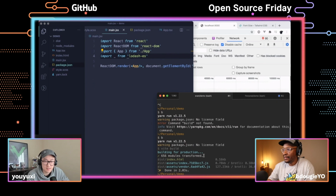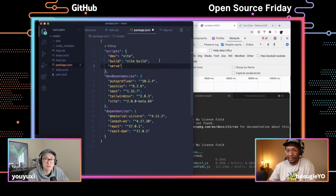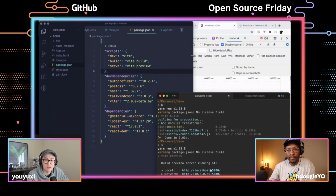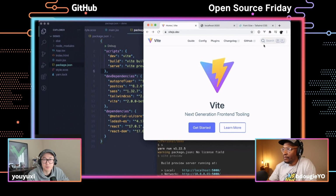So we build it, and we also give you a neat command called vite preview, which will just serve this directory that we just built, and it'll serve it in production. So this is the production build. We do a lot of interesting stuff in production for the production build.